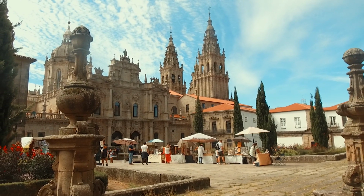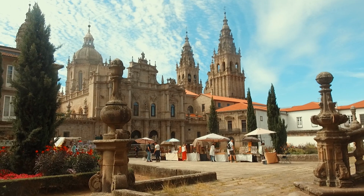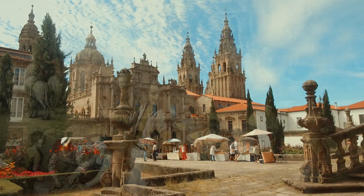During the Middle Ages, this square was alive with activity. Money changers ready to buy any of the pilgrims' objects of value could be found among merchants of shoes, leather, and spices, and innkeepers offering accommodation to the thousands of pilgrims that arrived in the city.